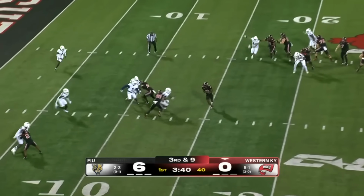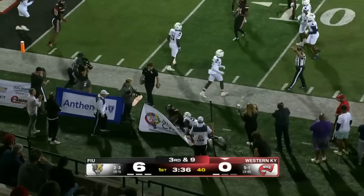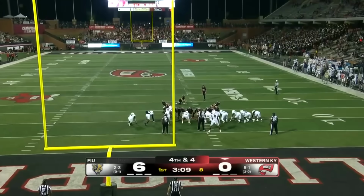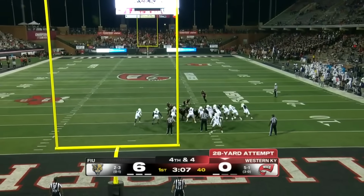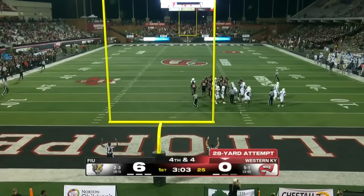McIver, clean pocket, throwing on a little drag route again to the 10-yard line, knocked out. That's Quincy Burrows, the Wisconsin transfer, on the grab. John Cannon on from the left hash to try and put Western Kentucky on the board, and he does successfully.